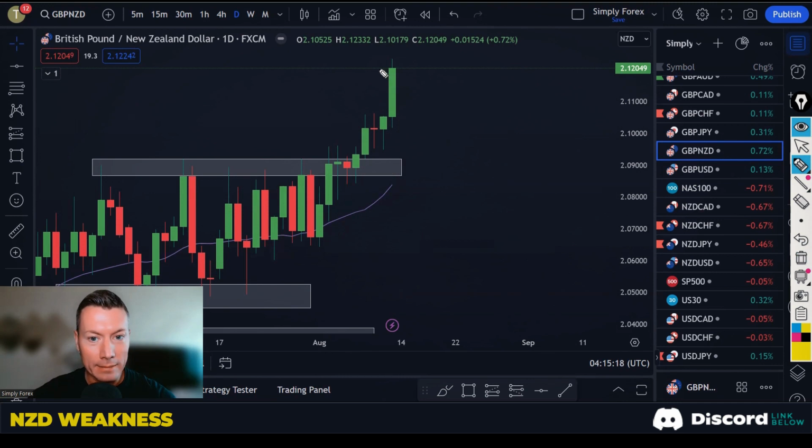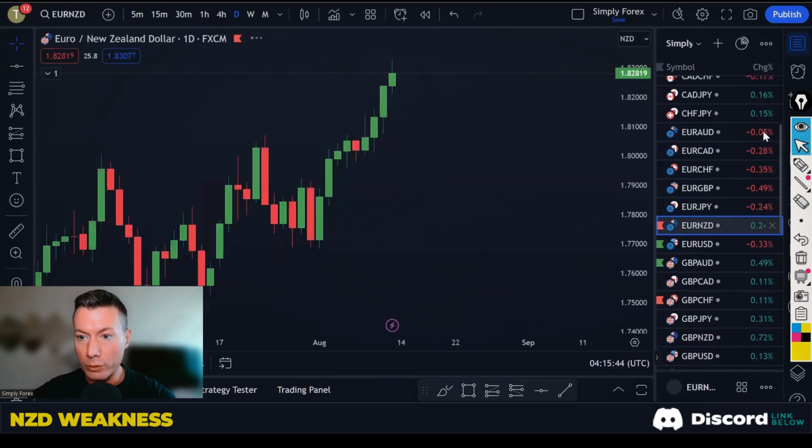But again, no value up here. We need a retrace into here somewhere. Maybe the moving average 20 catches up. Then we have a trade. So these New Zealand dollar pairs may not be trades for maybe 1, 2, 3, 4 days, and then we get a retrace. We might not even get a retrace, guys, but I cannot trade it up here. Any of them.